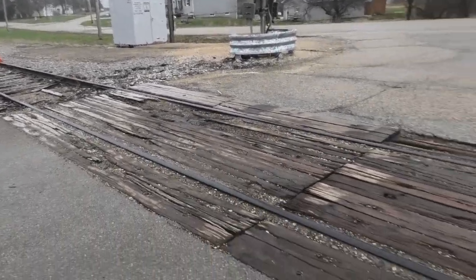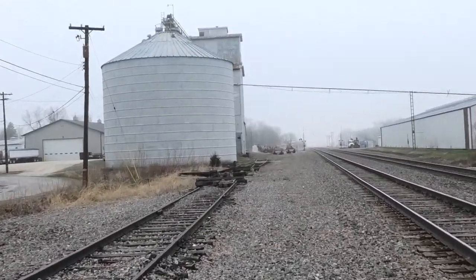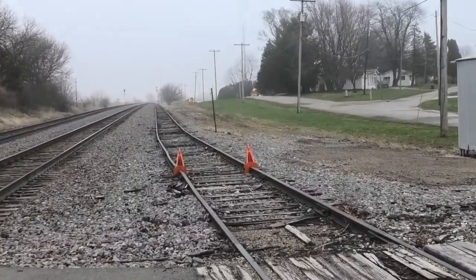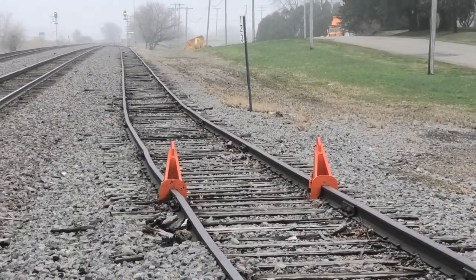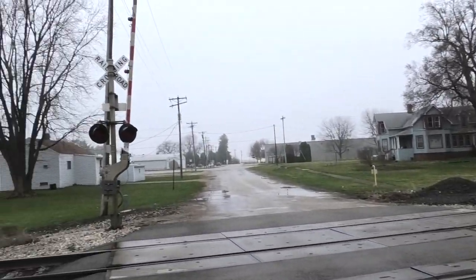And you see we got a little sidetrack here with wooden grade. Goes down there. But it doesn't look like they use the crossing much anymore because they got buffers there. So, yeah, anyways, this has been the first street grade crossing.